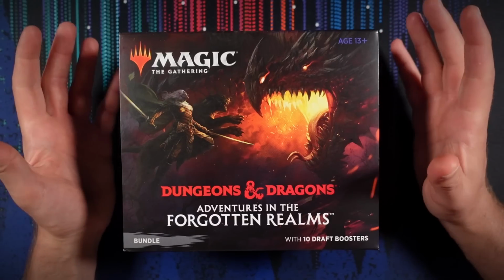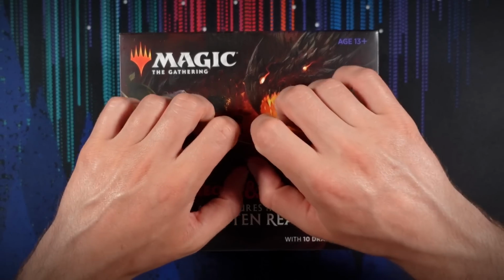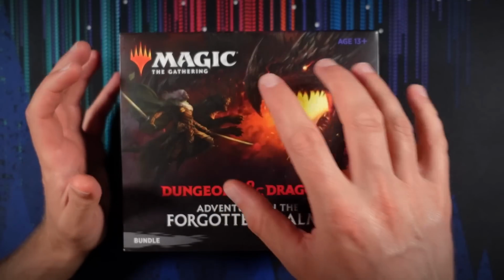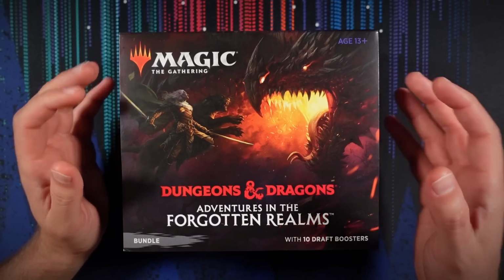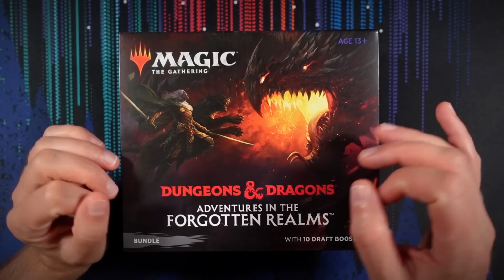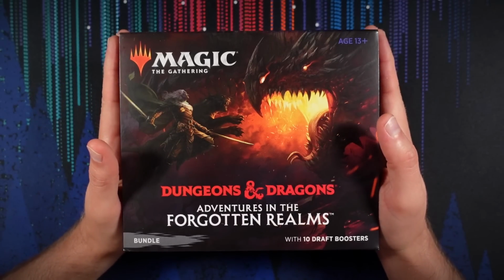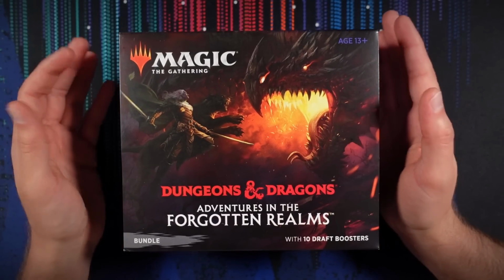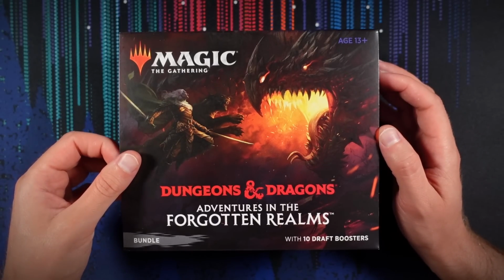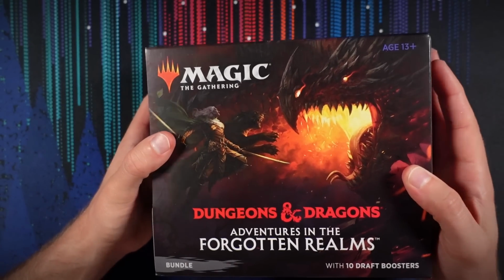So I've not opened any packs of this set before, and I should also point out I'm not really big into Magic these days. I don't play anymore, but I do enjoy picking up a couple packs every now and again just to see what kind of stuff they're printing these days, basically. So yeah, I'm no expert, but I have fun looking at the pretty pictures and reading the mechanics.